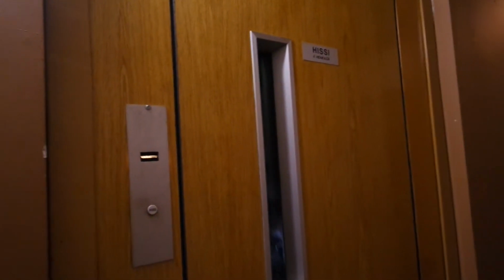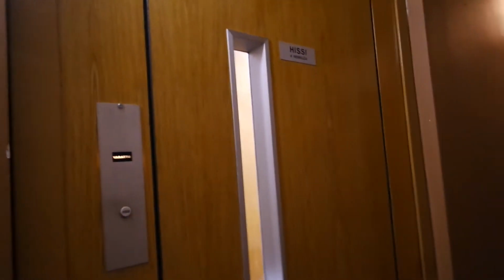It is the 9th of June 2021. Here's Tupavuori 3, staircase A. And this is the first staircase in this residential building. It was built in 1978 by Valmet Schlieren.